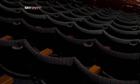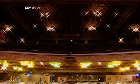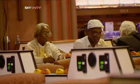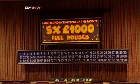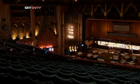Unable to put enough bums on its well-upholstered seats, the Granada Cinema finally closed in the mid-70s. But more recently, it's found a new lease of life. And Richard reckons that counts as a happy ending. I so very often say, thank God for bingo, because with these gigantic auditoria, these marvellous cinemas, there was no other use for them. The audience had completely deserted these fabulous cinemas.